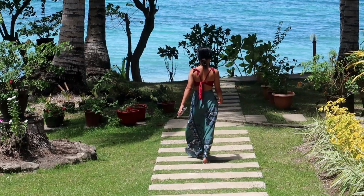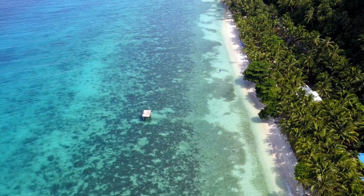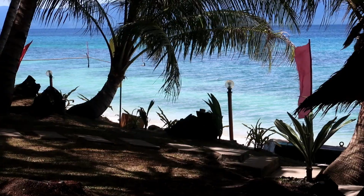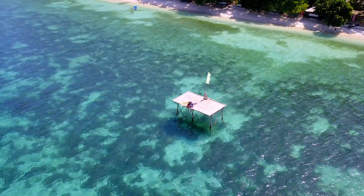Finally, no trip to Limasawa is complete without visiting Dak Beach Resort. This long stretch of beach feels like what Boracay probably looked like over 100 years ago. The most gorgeous white sand and blue waters with no one else there. I mean, really, no one. We had all of this to ourselves for hours.